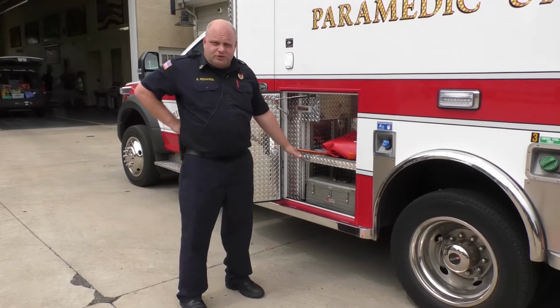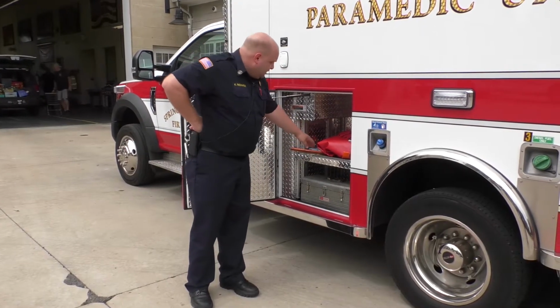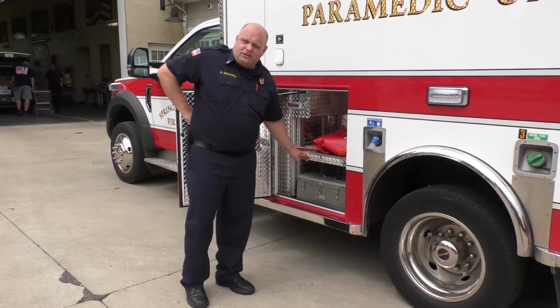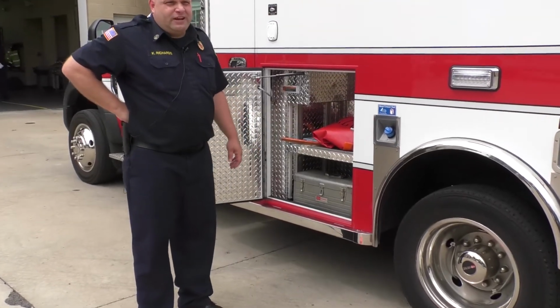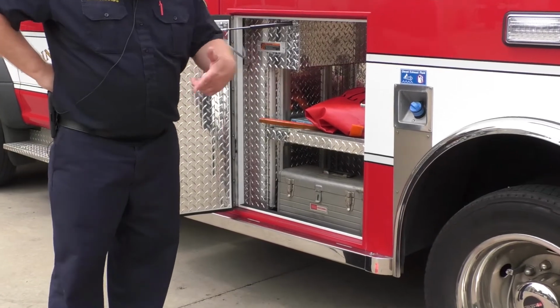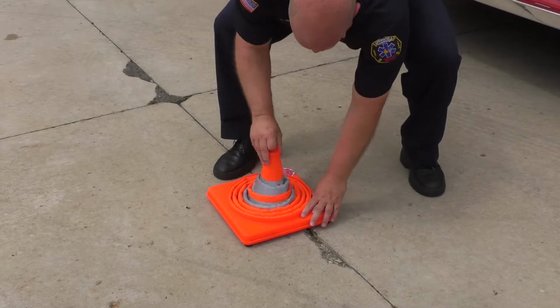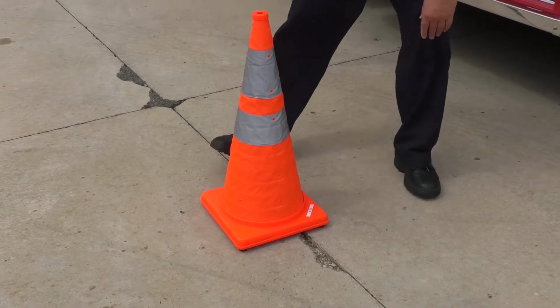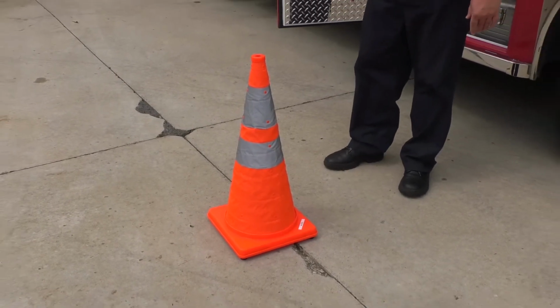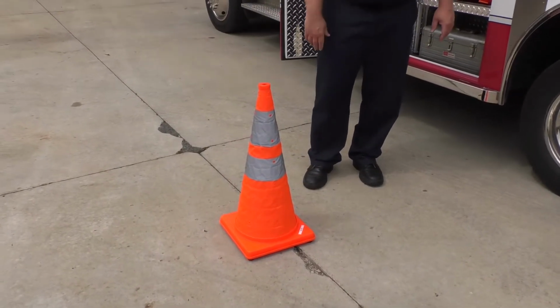So this is our second compartment. Inside here is our toolbox. We carry some flares for the roadway, and we also have a hydrant wrench so we can open up the hydrant and get the hydrant ready for the firefighters on the fire truck. One other interesting thing is inside this bag here, we carry some collapsible traffic cones that we easily just put on the ground, and there's a button on here and I can light it up at night.